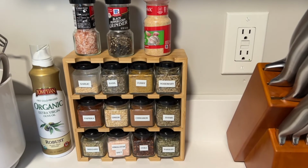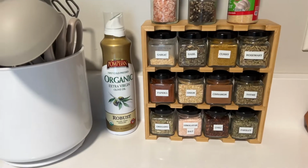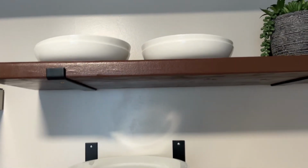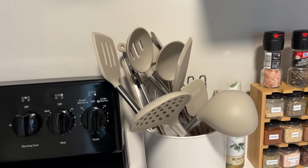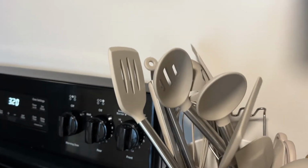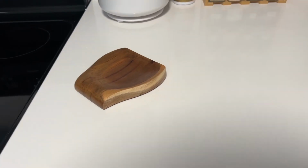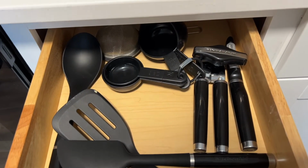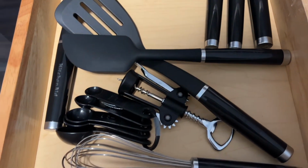Next, we have the spice rack, which our guests really love. I've got some spray olive oil, and then we have a variety of plates and different size bowls. Here I have every cooking utensil you could imagine that guests would need to make really anything that they would want. And here we have a spoon rest so that the countertop doesn't get dirty. We have some additional cooking utensils and a high quality can opener and wine bottle opener.